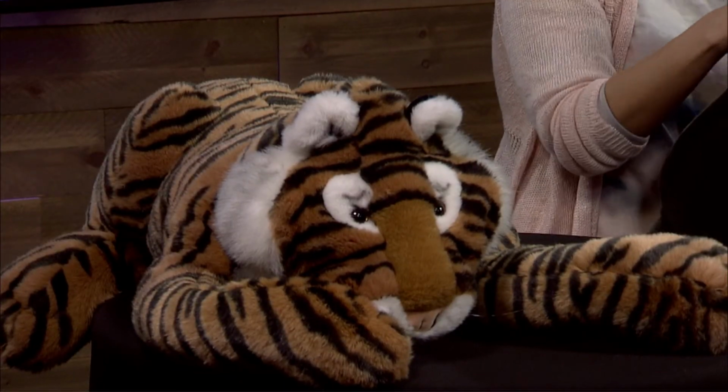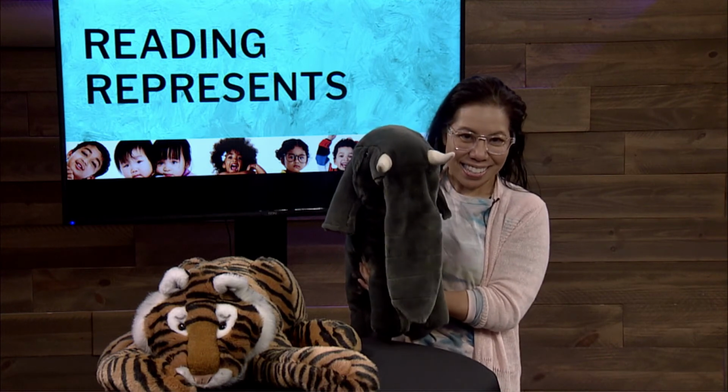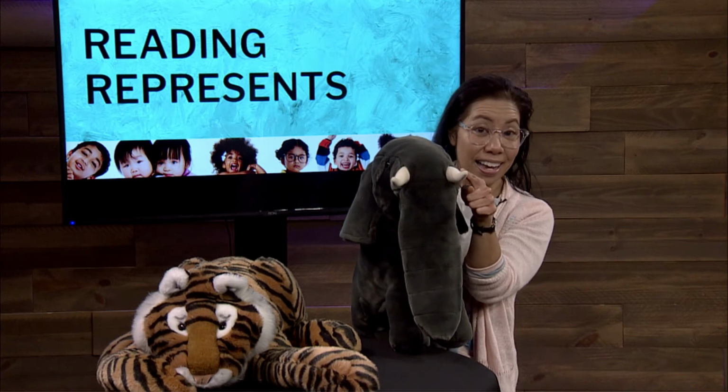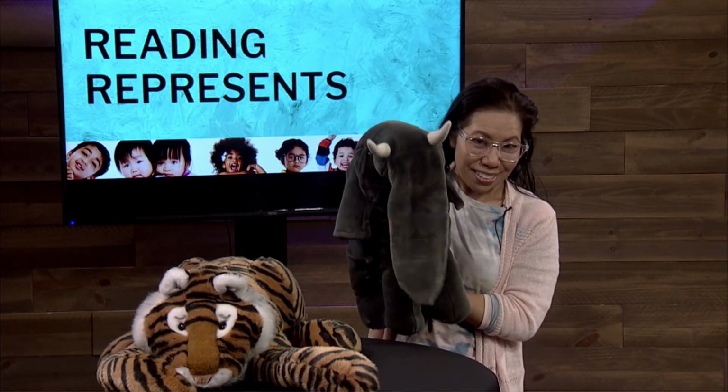How about this one? Can you guess what this is? It has a trunk and tusks. This is an Asian elephant.